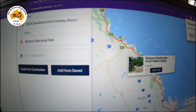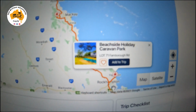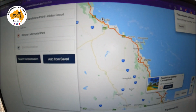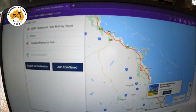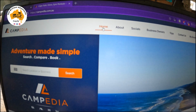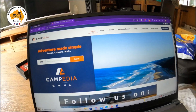Now this app has been made by a family out of Hervey Bay, and it's still in its new stages, but sometime in January they're going to add a part to it where anybody can add photos of any free camps. The reason they're doing all of this is Wikicamps has been bought out by the big caravan parks. Discovery Parks, yeah, and also G'day Parks, all that.